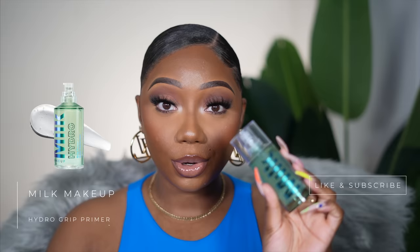So listen, I stand by this product right here. This is the Milk Hydro Grip primer. I love this primer so, so, so much. This is my third bottle. I started off with the mini one just to give it a try. And then that was finished in like, I don't know, a month.